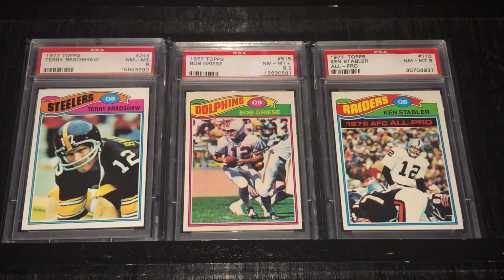And there were a few better than Terry Bradshaw, who won 4 Super Bowls, Bob Griese, who had an excellent season in 1977, leading the league in passing yards and touchdowns. He had won a couple Super Bowls as well. And then, of course, the Snake, Kenny Stabler, who won the Super Bowl in 1976 with the Raiders. Just love these three cards all depicted together because they really show the dominance of the AFC teams at that time, the Steelers, Dolphins, and Raiders.